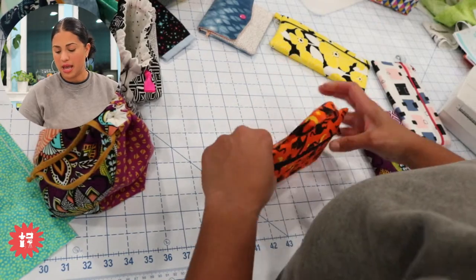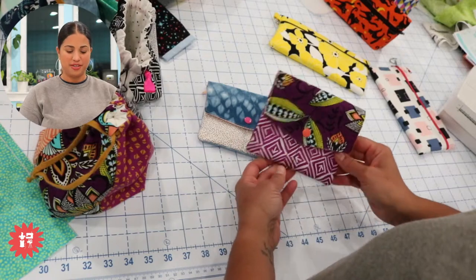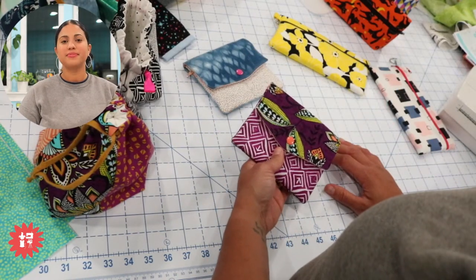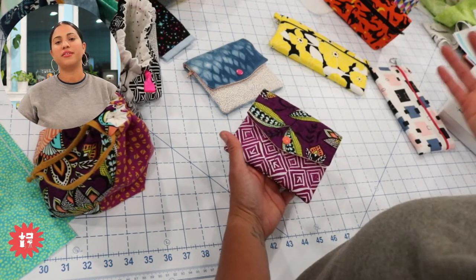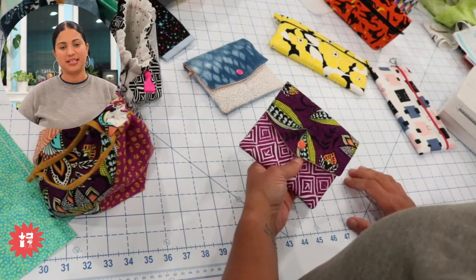Okay. Then we have number 4, which is my little snap travel wallet. And I don't think I showed y'all this one last week. Isn't that cute? Don't ask me where the fabrics are from, because these are literally the only pieces on the entire planet Earth of these fabrics. This is fabric that I designed years ago.